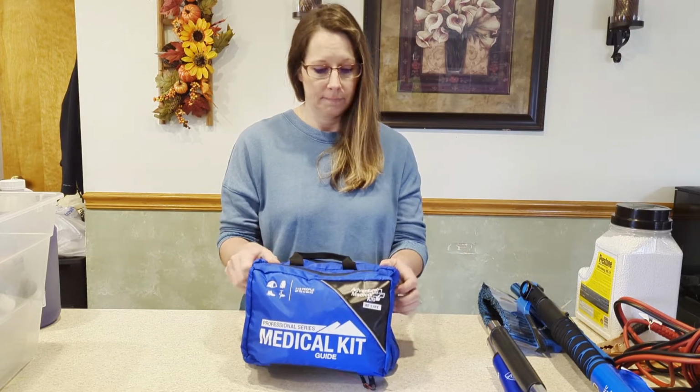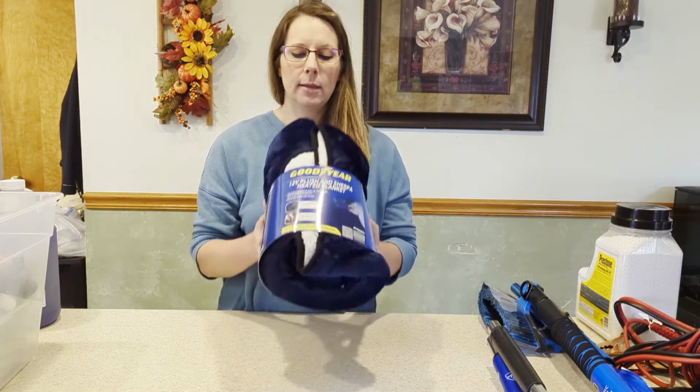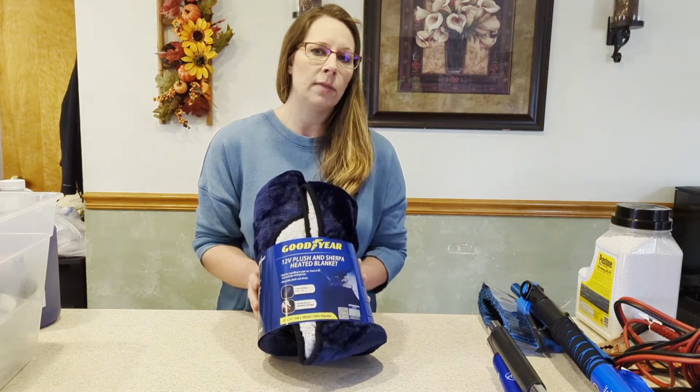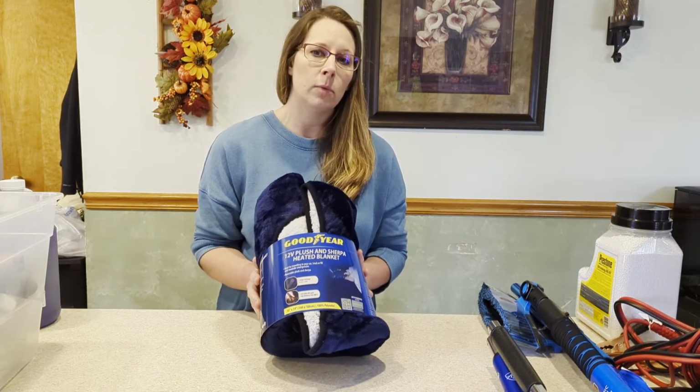Number 6 is a heated blanket, or just an old comforter or an old thick blanket that you don't want to use anymore in the house.